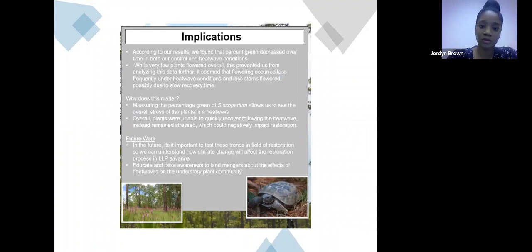Implication. According to my results, we found that percent green did decrease over time in both control and heat wave conditions. While very few plants flowered overall, this prevented us from analyzing this data further. It seemed that flowering occurred less under heat wave conditions compared to the control conditions.